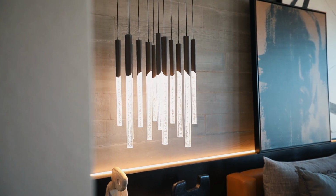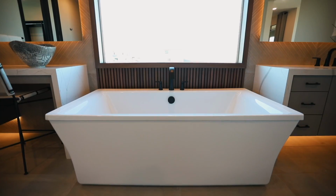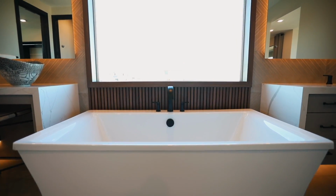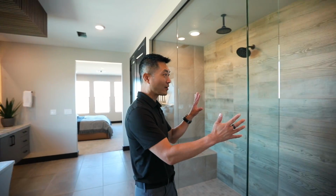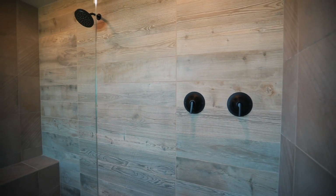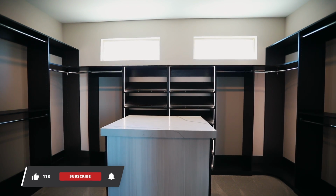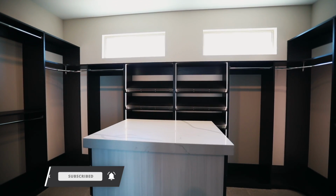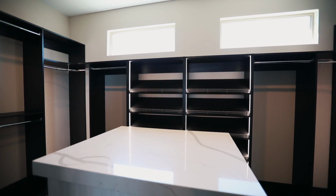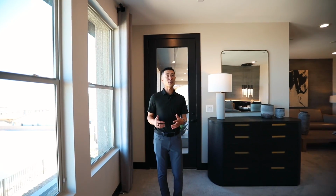So primary bathroom, floating cabinets, waterfall edge, tub, outside window. And I like this detail that they have with the shower where they wrap the glass so that the water doesn't splash out. Walking into the closet, nice windows for a lot of lighting, custom built with LED lights all around.